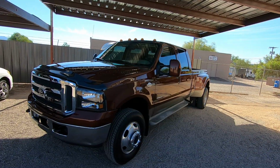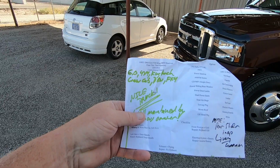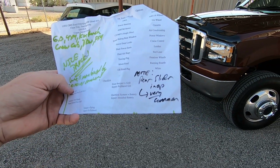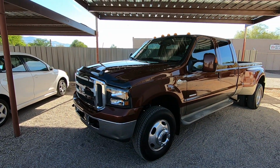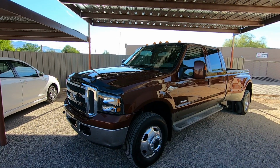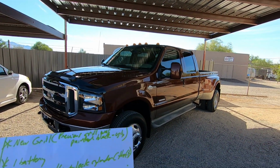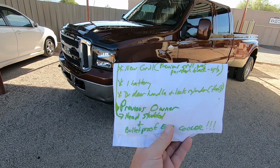We bring them here, we do an inspection. This is what it looks like. 6.0, 4x4 King Ranch crew cab, dual rear wheel FX4, nice truck, well maintained by previous owner. Note, rear slider inop, very common. We don't fix those because you have to take the seat out. It weighs a ton, takes about 6 hours to do, costs about $600 in parts, and nobody needs to go out the back window. I've never understood why they even have a rear sliding window other than a skate pod for children. Anyway, we bring them here, we do the inspection, we have all the stuff that we did.